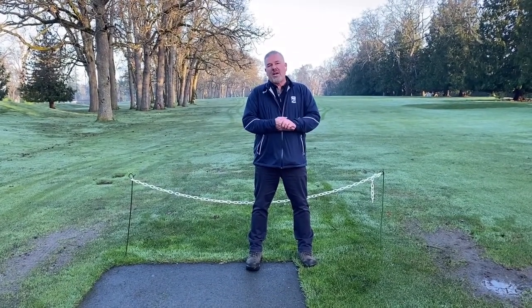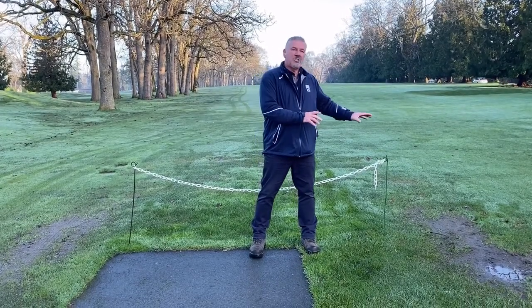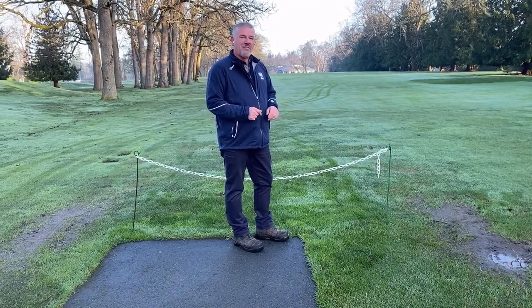It's just part of what we have to do and one of the privileges of playing golf in the winter in Victoria. So just take care of your golf course, put the chains back, and obey all the ropes that we have out here to manage it.